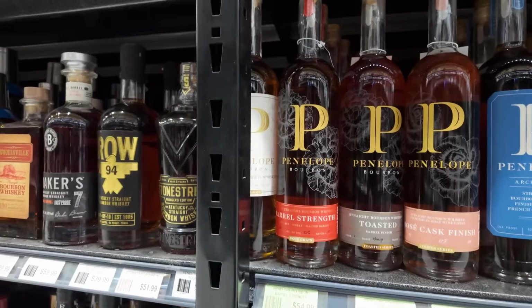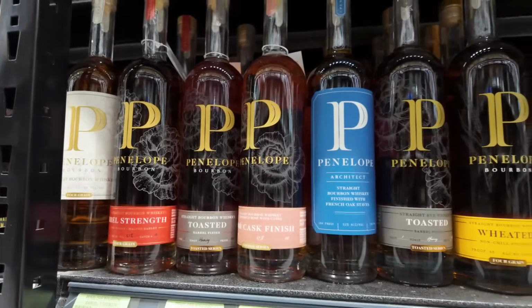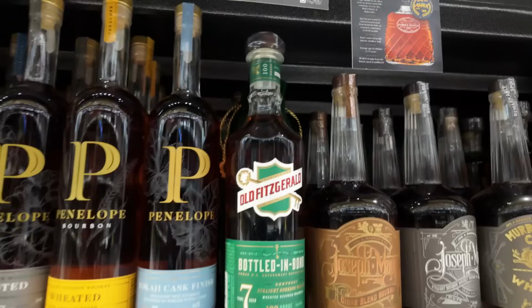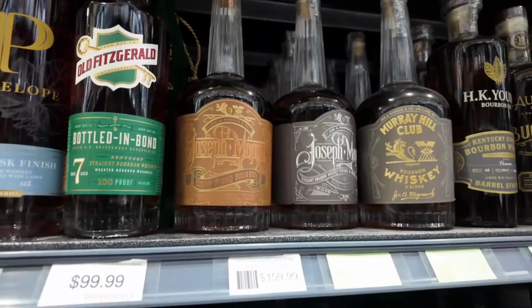Got a bunch of Penelopes here. Barrel strength, toasted cask, rosé cask, Architect, the wheated, the Tokaj finish. Got the Old Fitz 7-year Joseph Magnus for $159. It's a good price. So far, so good. They're not lying that they do have some pretty good prices.